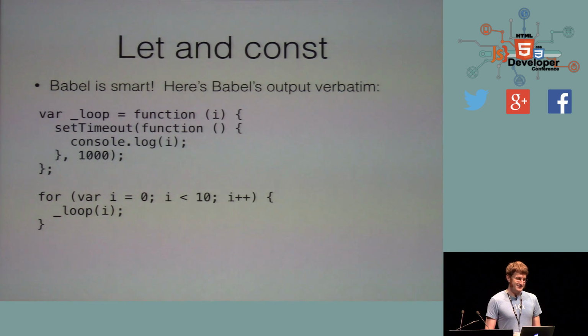If it sees you closing over a loop variable from a function, it will just create this function for you. And I don't show it here, but you can even break from loops. You can continue from loops. And Babel will compile it in such a way that it works. And there's no edge cases left, basically. All the different cases here of closing over a loop, Babel can handle. If anything, this stuff is the edge case. This is the stuff that Babel gets right. And that's why it's great.